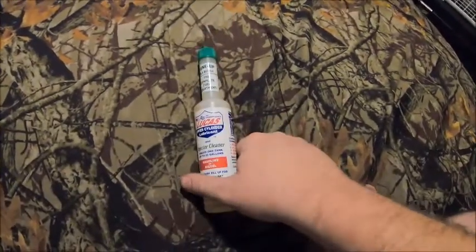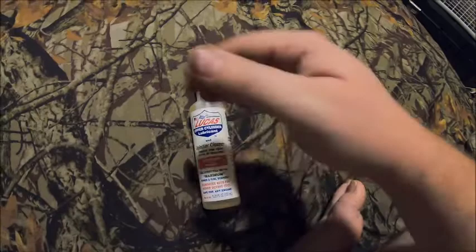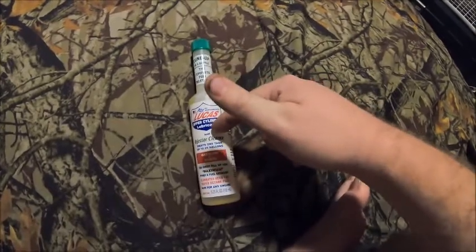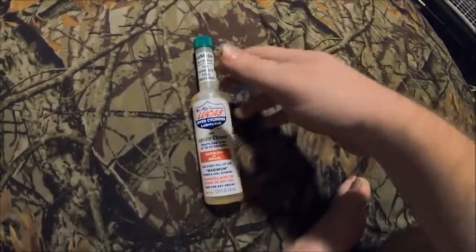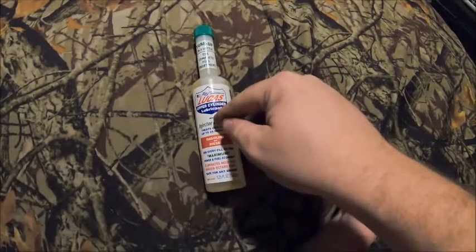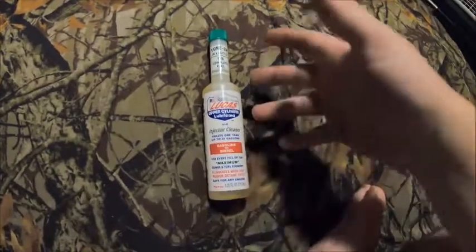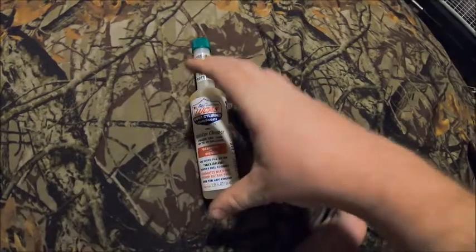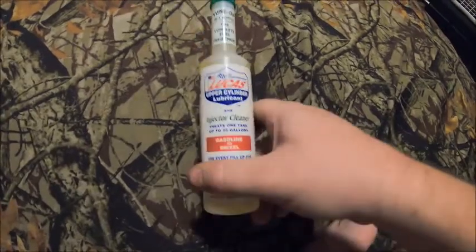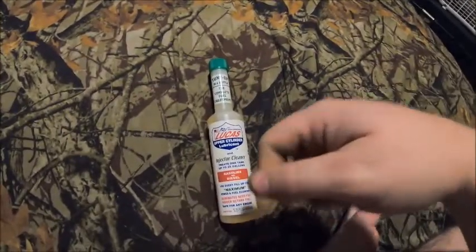And if your gas tank's bigger than 25 gallons, they have a bigger bottle that treats up to 100 gallons, and that's for the entire bottle. So it's like 4 of these put together. Now you cannot overdo this stuff because it is flammable, so it will burn in your engine, but it cleans your engine. So let's say you have like a 40-gallon gas tank. Just buy 2 of these for $8 plus tax, pour them both into your gas tank, and then put the gas in so it gets mixed in.